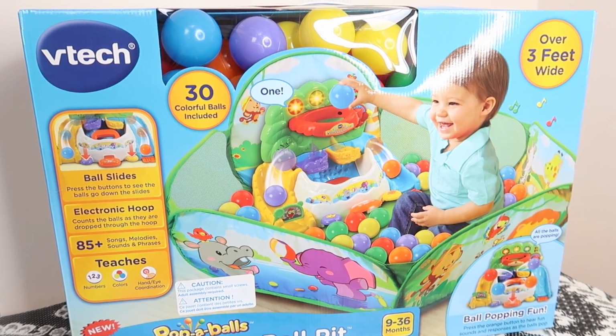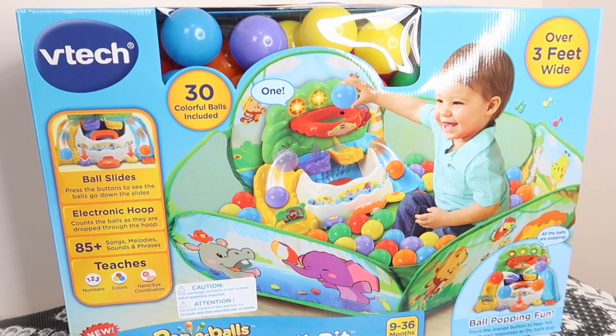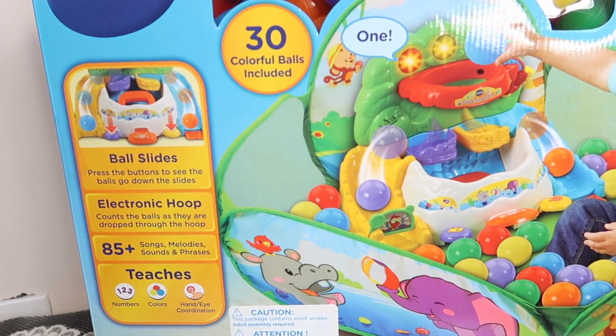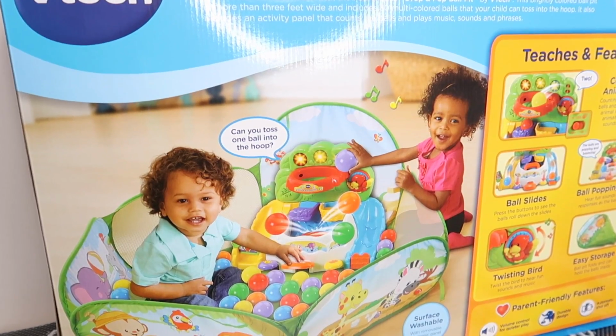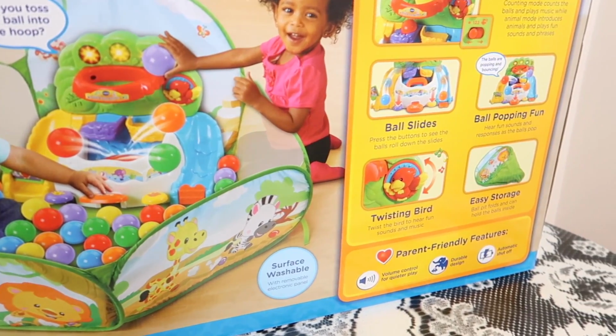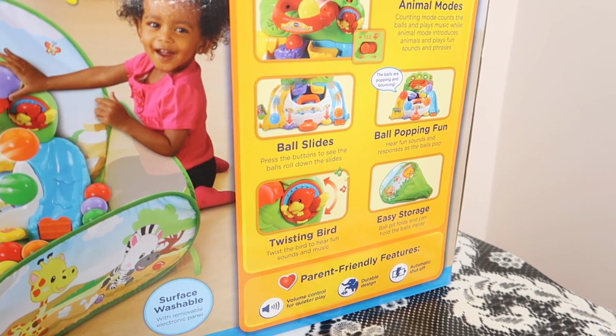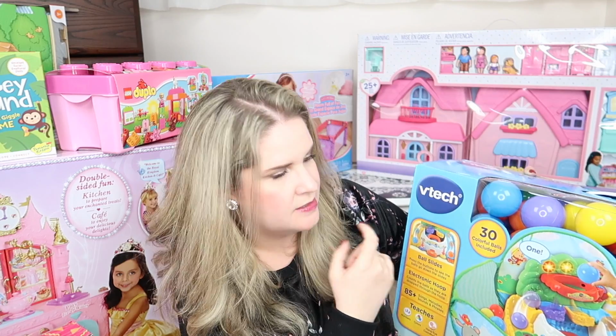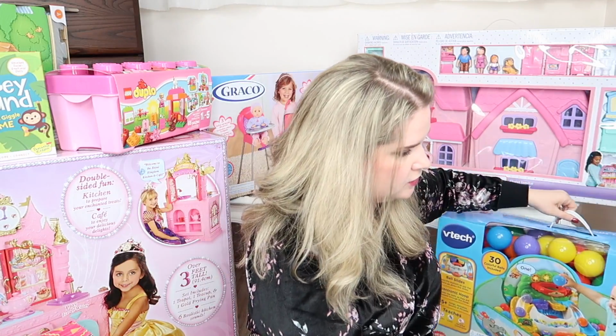So it is a ball pit, which is nice. It'll keep the balls contained somewhat, I'm sure. And it's also got a little hoop for my little nephew to throw the balls in. I thought this thing was so cool. We were also considering a different ball set, and as soon as I saw this, I thought it'd be better because it keeps the balls kind of in. And this is 9 to 36 months. I love VTech stuff, but that is super cute.